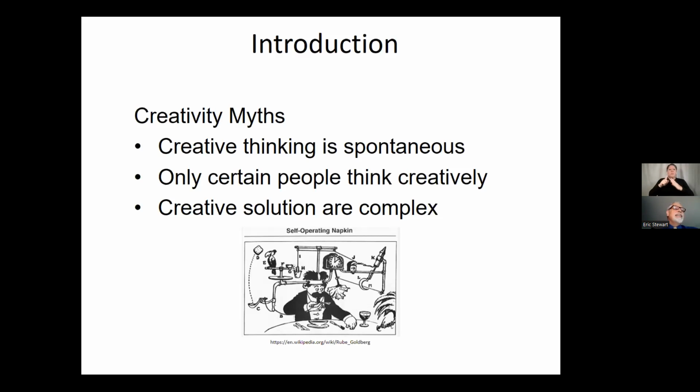There's also this idea that only certain people think creatively. In one of my first classes, I was working with some engineers, and I was doing a class on how to be creative. And the engineers said, this isn't going to work for us. But by going through a process of how to think creatively, they were coming up with novel ideas by the end of the class.